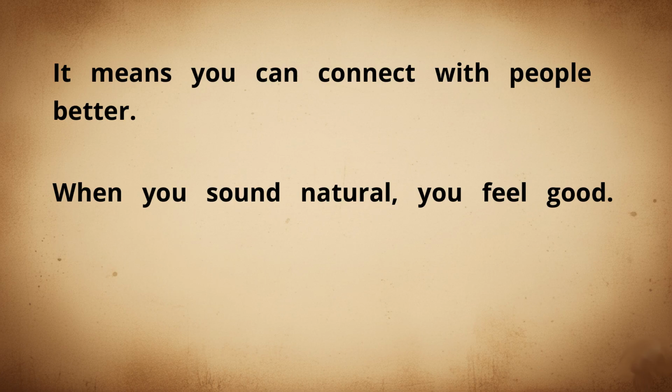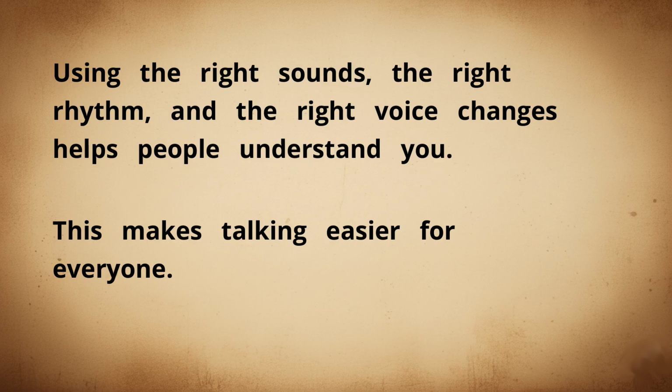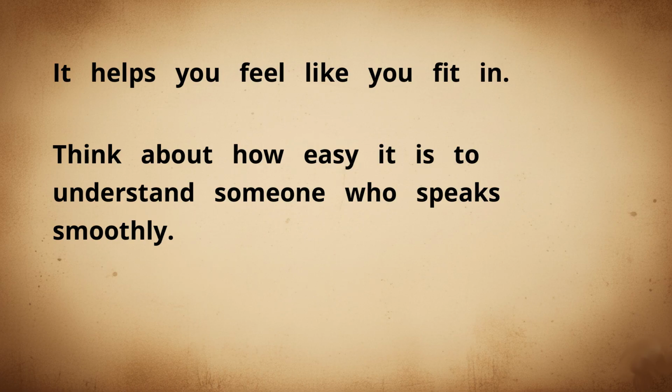When you sound natural, you feel good. You don't worry so much about people not understanding you. You can focus on sharing your ideas. Using the right sounds, the right rhythm, and the right voice changes helps people understand you. This makes talking easier for everyone. It helps you feel like you fit in.